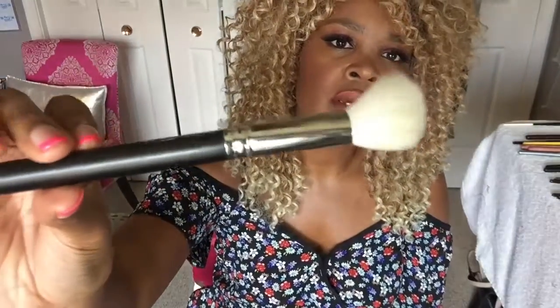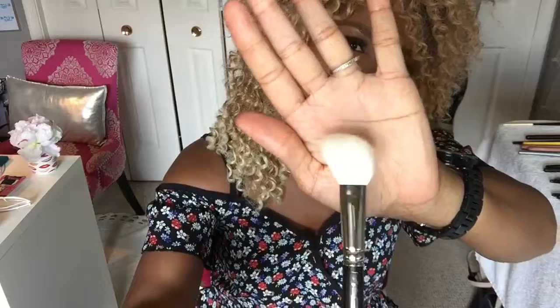My other favorite shape is an angled brush. It's kind of glowing because of the lighting. But this is the MAC 160, I believe. I absolutely love this brush. I use this for blush. I use it for bronzer sometimes. If I'm in a hurry and my highlight brush is dirty, I'll use it for highlight. It works good for powder highlight too. It's just a very good versatile brush.